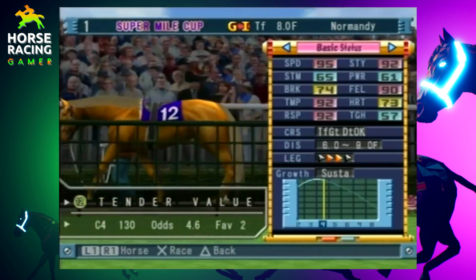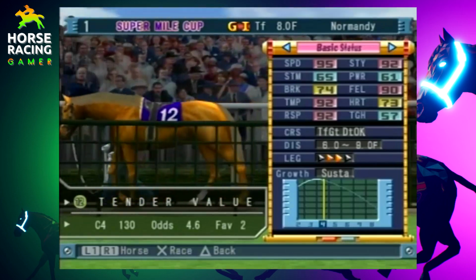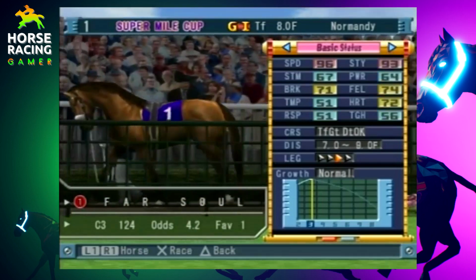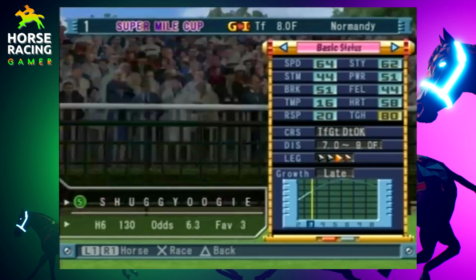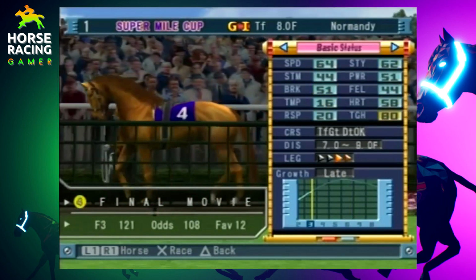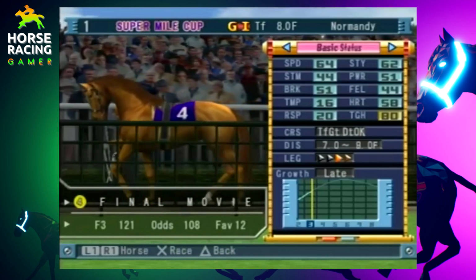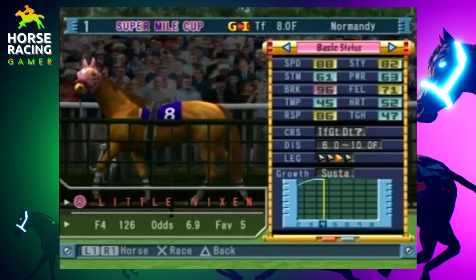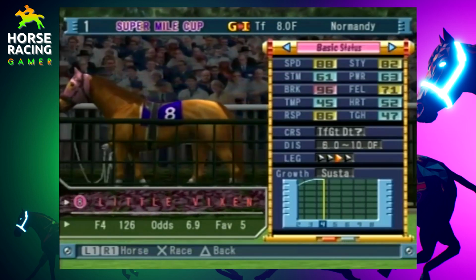Tender Value is still at his peak. So we have a long way to go on Far Soul at his peak, essentially. I was going to say, Final Movie, I know she's a really good horse when she's at her peak, but she is nowhere near that. Gosh, man. What's our speed? 88. So we're like 7 points off the fastest.